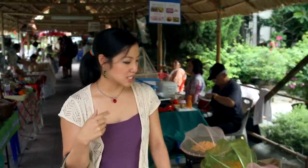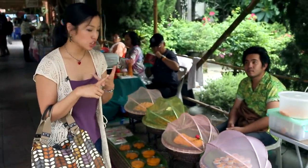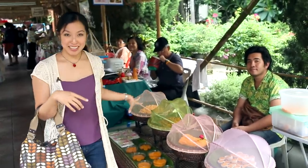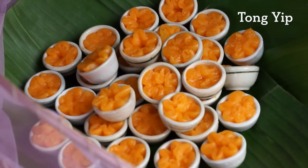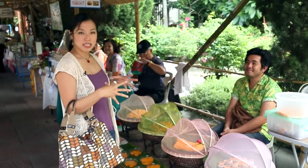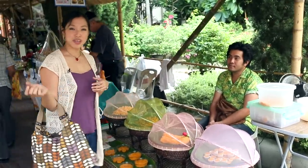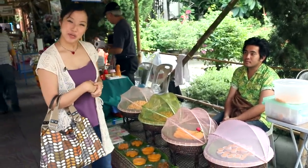A while back, I had a Facebook post on a dessert made of egg yolks and sugar called Phai Thong. Now here it is, the stuff that they sell, and the other desserts that belong in the same family, they're all made of egg yolks. This actually is a dessert that comes from Portugal, and we've kind of inherited it and made it our own.